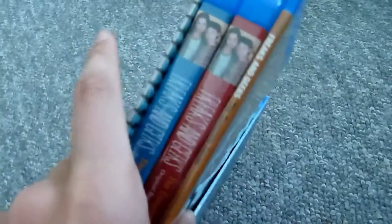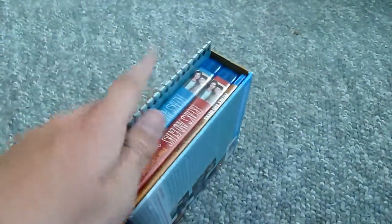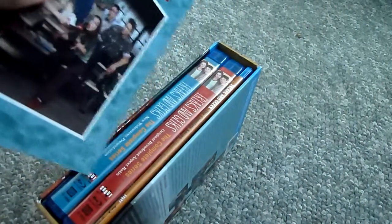So yeah, it's a pretty good set. Well, there isn't much more you could want from it. I mean, it has all them special features and the book, every episode in 4x3, every episode in 16:9. I mean, I don't think they were going to be expecting any complaints about this set, because they've clearly done everything they can to make it as perfect as possible in my opinion.